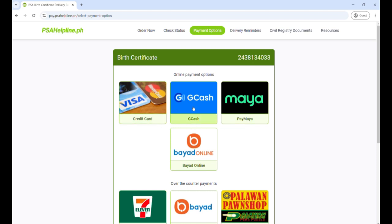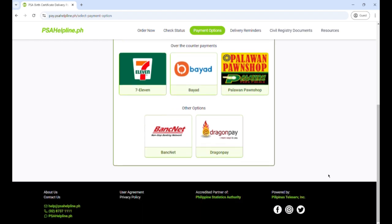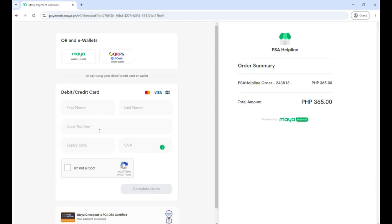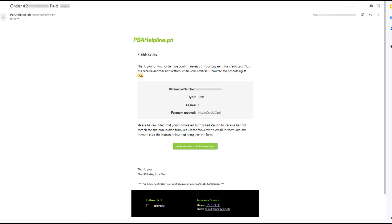Okay, so here are the payment options. You could either pay through Visa, GCash, PayMaya, Bayad Online, 7-Eleven, Bayad Center, Palawan Pawn Shop. And then I'm gonna use payment using credit card. So just fill this one out. And then once you hit the submit button or complete order, you will see this notification. You'll also receive a confirmation email from them about your order, and at the bottom you will see an authorized person to receive form.